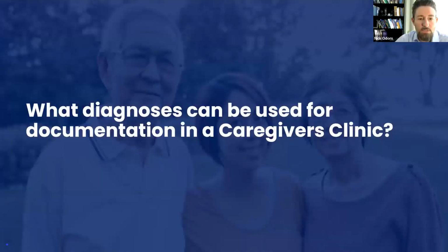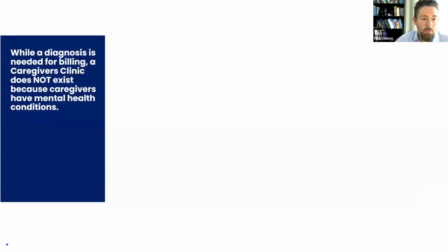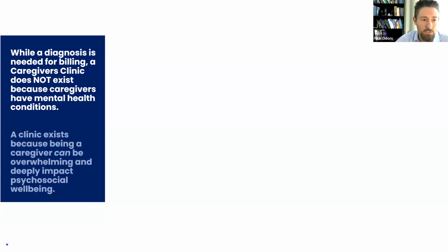So what diagnoses can be used for documentation in a caregiver's clinic? This is a point that it's good to really frame this conversation here. While a diagnosis is needed for billing, a caregiver's clinic does not exist because caregivers have mental health conditions. A clinic exists because being a caregiver can be extraordinarily overwhelming and deeply impact psychosocial well-being.